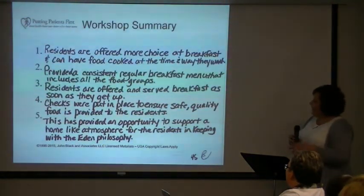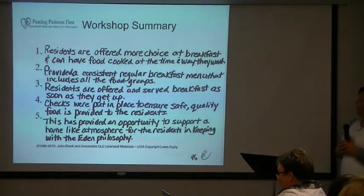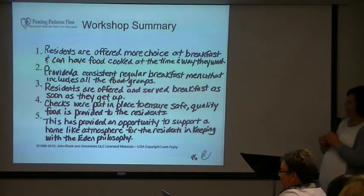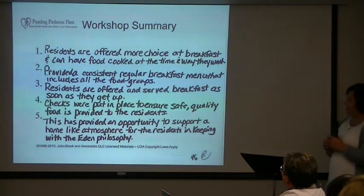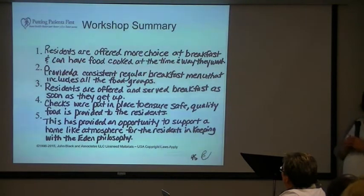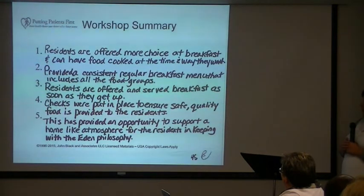So in summary, residents, we think, are offered more choices at breakfast and can have food cooked at the time and way they want and when they want. We are hoping to provide a consistent, regular breakfast menu that includes all the food groups and has improved variety for residents. We're hoping that we have decreased the time like we've shown, and that remains implemented so that residents aren't waiting as long for their breakfast once they're in the dining room.